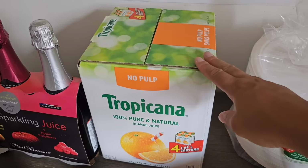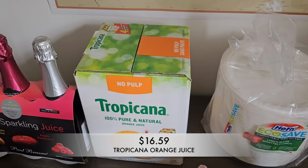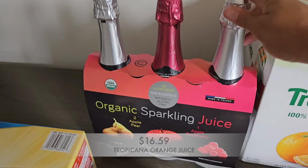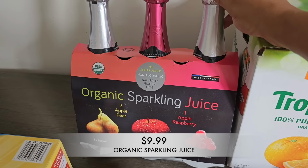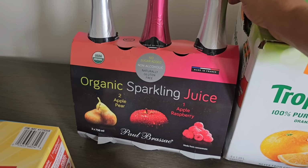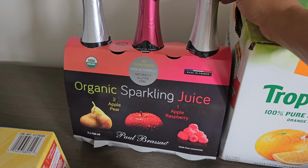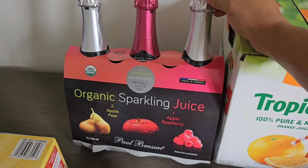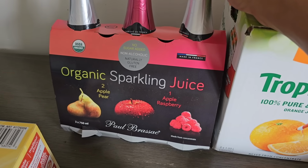Next up, I grab some orange juice. You know, that's a regular staple for us. 4 of them come in that box. And then for Thanksgiving, I got my girls a little sparkly juice. So this is organic sparkling juice. Basically, it's like a kid version of, you know, what adults would drink. It's non-alcoholic, no sugar added, and the flavors are amazing.